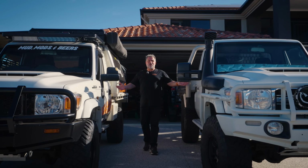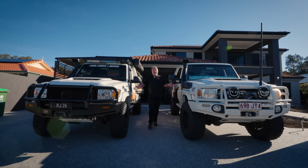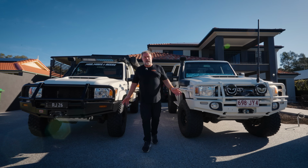All right, so which one should you buy? Old or new? You know what? It doesn't matter. They're both a 79. Whichever one you buy, you've won, because they both slap. They are the go-to car in Australia for serious touring and off-roading.